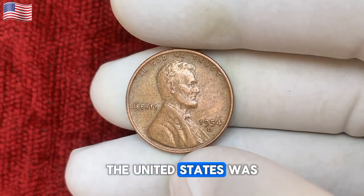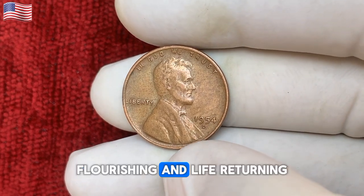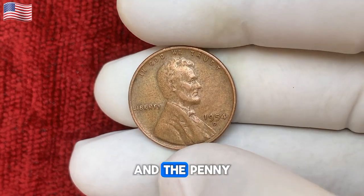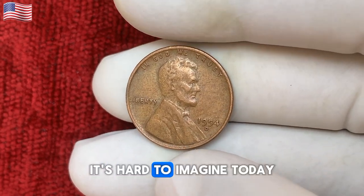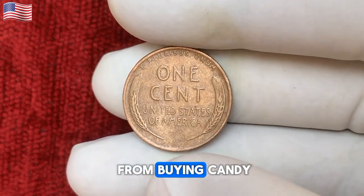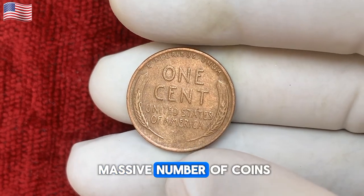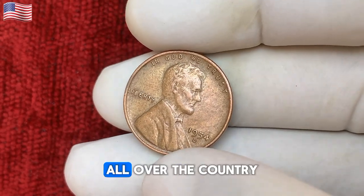The United States was in the midst of the post-World War II boom, with the economy flourishing and life returning to a sense of normalcy. People were heading to work, kids were going to school, and the penny was still an essential part of daily life. It's hard to imagine today, but back then, pennies were used for everything from buying candy to paying for bus rides. The 1954 Lincoln wheat penny was part of the massive number of coins circulating the U.S., a staple in the pockets of Americans all over the country.